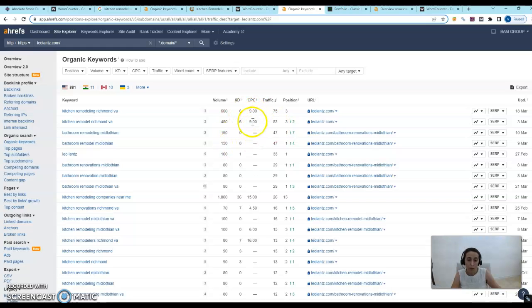In fact, to rank for that, the Google Ads cost per click is $9 to rank for those keywords. So imagine being at the top of the Google search for those two keywords. And this is the keyword difficulty, so it's not that hard to rank at the top. That means that without paying Google Ads, you are already going to get organic traffic to your website that is going to acquire your business and your services.